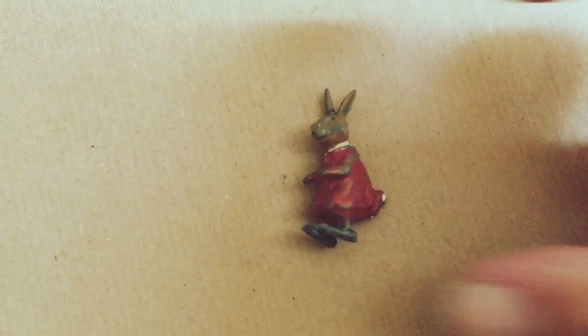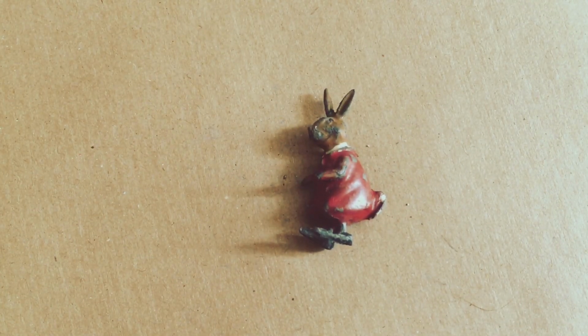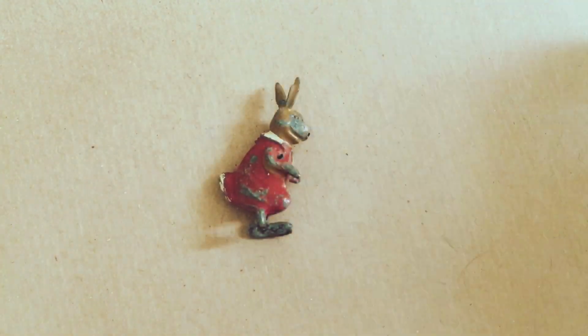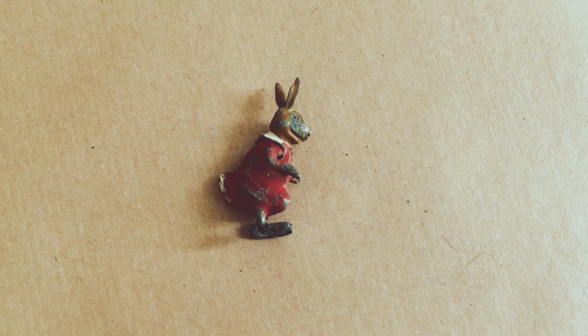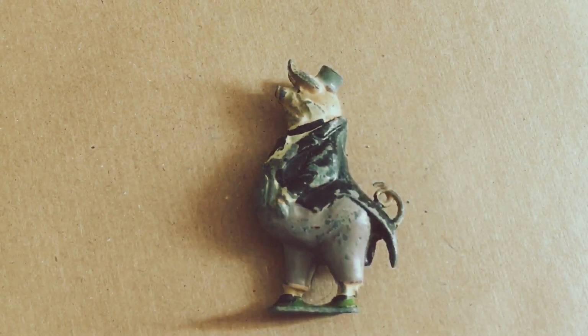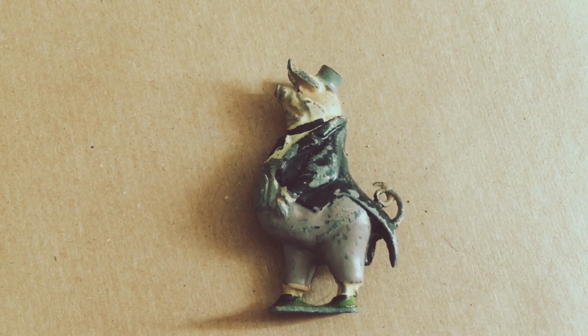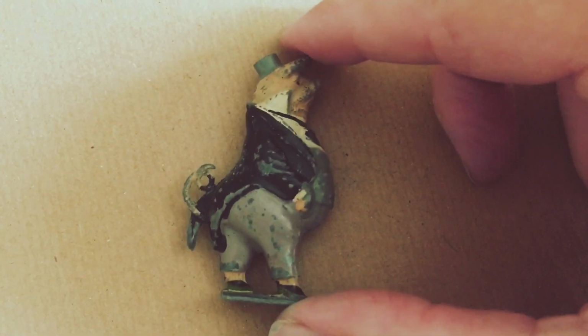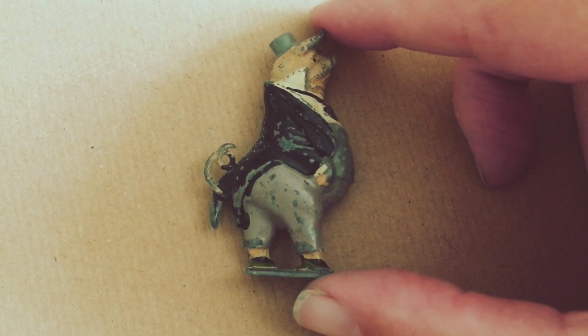Nice little foxy. Little rabbit. Quite a bigger one now. Another pig. Lots of pigs. It's all farmyard animals, apart from the tortoise, I guess. But it's all sort of English countryside animals dressed up to look like people. Maybe there was a storyline with it.